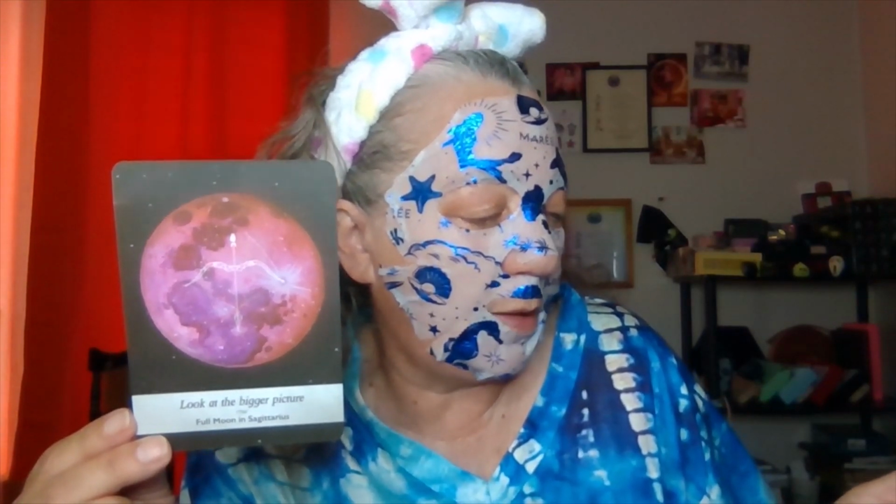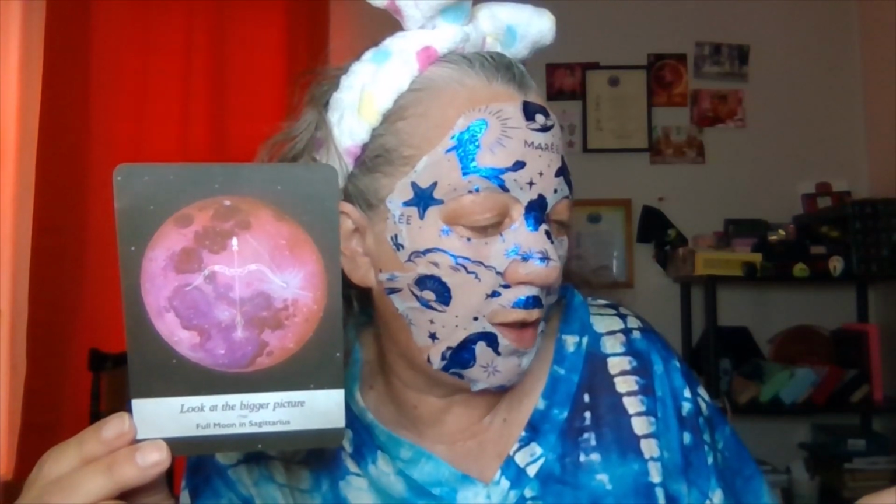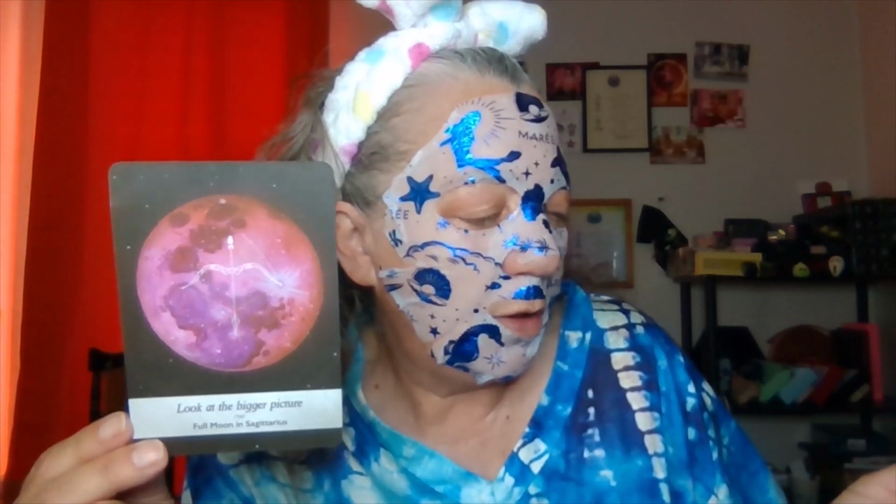The full moon in Sagittarius is a time when we are reminded that life is an adventure and there's a big wide world to see beyond our backyard. It's about having fun and being prepared to sail into uncharted territory. It's about big ideas versus the details. No matter when you draw this card, it encourages you to look at the bigger picture.